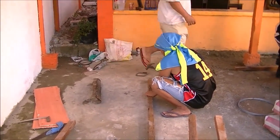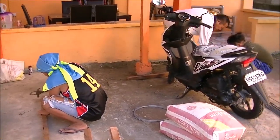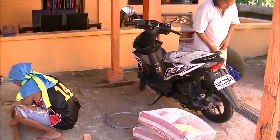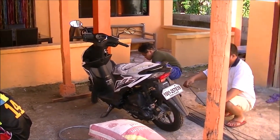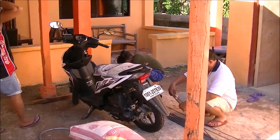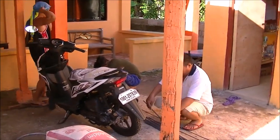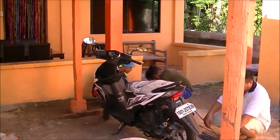So there's a power failure right now, which is common, but it doesn't really matter that much to Filipinos because they do almost everything with hand tools. There's very little done with power tools. Sometimes, but not often.